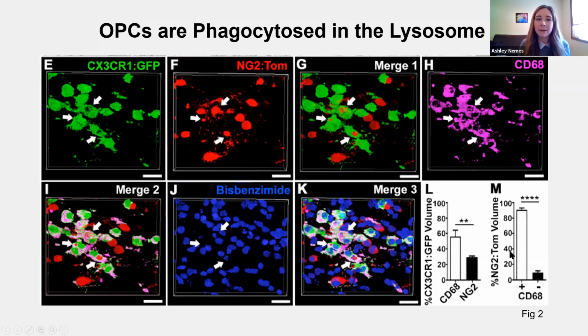We wanted to know if these OPCs that were being engulfed were actually being phagocytosed in the lysosome. So we took slices from reporter mice expressing GFP on microglia, and OPCs were expressing TD tomato. You can see some examples from these representative images of OPCs being engulfed by these arrows. And we stained this tissue for CD68, which is a marker of the lysosome. And looking at these merges, we can see there is a large part of the microglial volume that's taken up by that lysosomal marker at P7, but it's also got a lot of OPCs within that microglial compartment. And then we looked at the OPCs that were being engulfed by microglia and found that the majority of them were inside of the CD68 positive lysosome, concluding that OPCs are being phagocytosed in the lysosome.